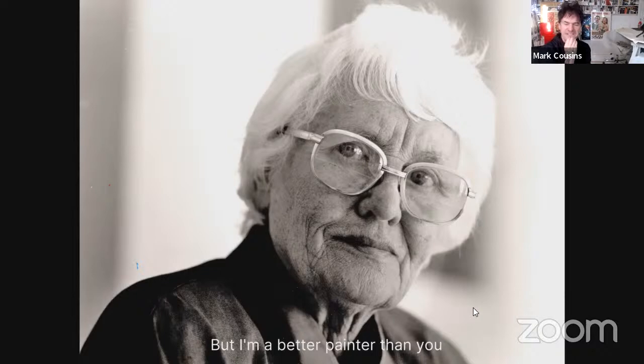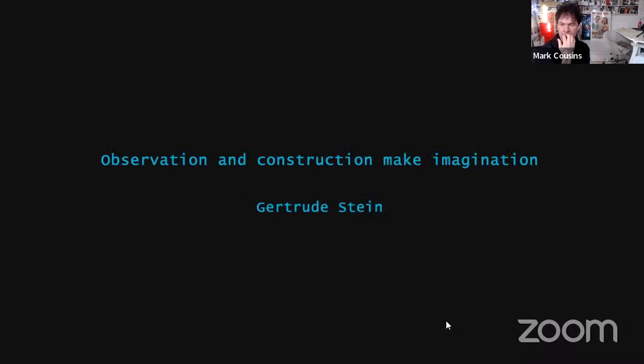Quite something, this is the confident older woman saying, I'm a better painter than you, I've seen more. Observation and construction, imagination, Gertrude Stein. Yep.